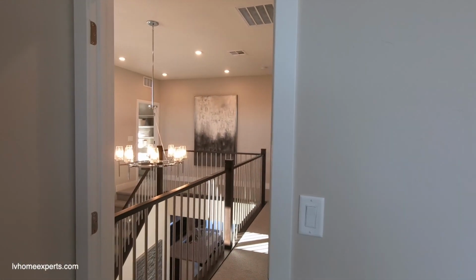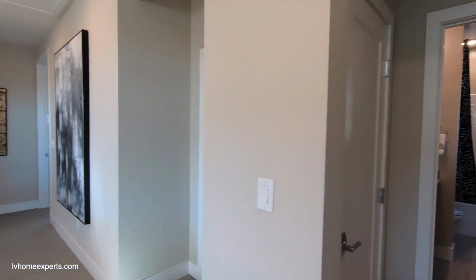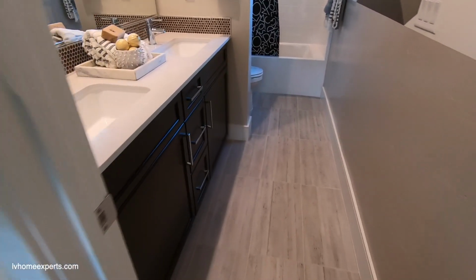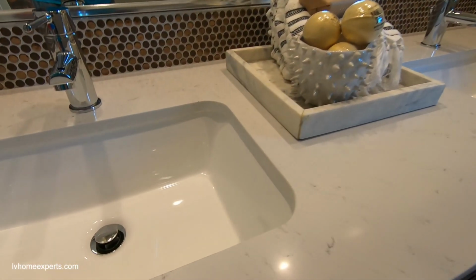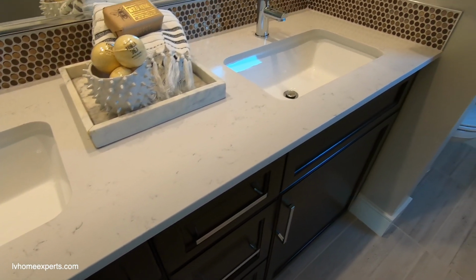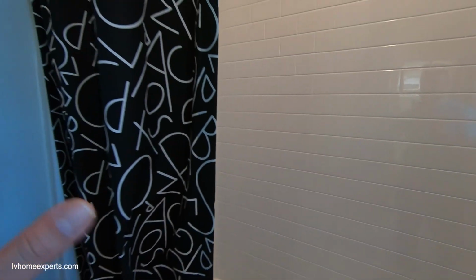We got 9-foot ceilings on the second floor, 6'8" on the door. I definitely would go 8-foot doors. Coming to the bathroom, 12 by 24 on the tile, 36 inches on the cabinet, half an inch on the man-made surface here. Now, this is not quartz. Tub shower combo. On this tub shower combo, I definitely would do the glass for sure on this one. The sliding glass.